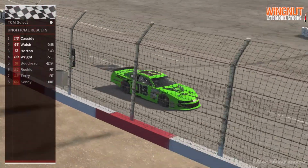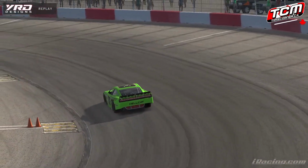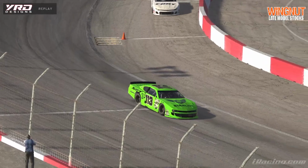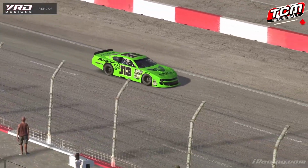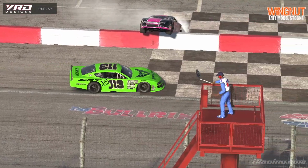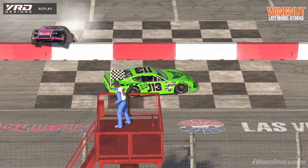Chris Walsh going to finish in second. Dave Horton, Tony Wright, and Colin Boudreau going to be the top 5 as they cross the stripe unofficially here in the TCM Late Model Stock Series presented by WingNut Productions. Ashton Reekie going to be scored with 6, Tim Terry 7th, and Craig Kenny missed the start of the race, so we're not sure how the scoring is going to work on that, but we will definitely get that figured out here, and I believe we're going to try and get ourselves hooked up with the winner here tonight, and we'll talk to the winner here as he burns the tires down.